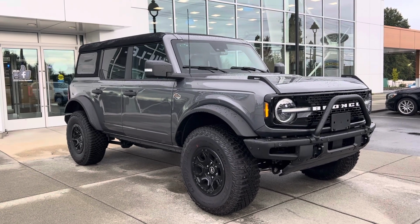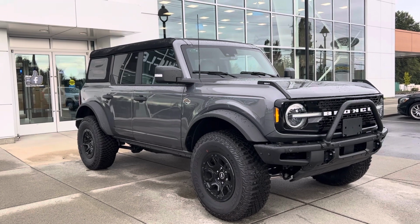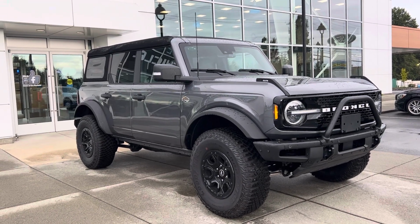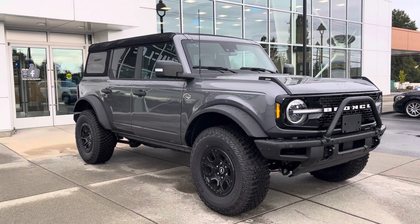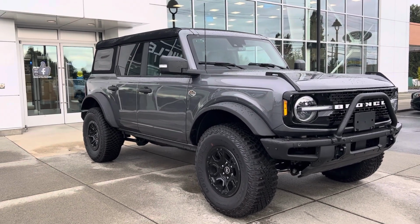And here it is, a beautiful 2023 Ford Bronco Wildtrak. This is the Sasquatch Package Wildtrak. This gives you those 35-inch tires, the front and rear lockers, the Bilstein shocks. The Wildtrak package gives you quite a bit actually as well.